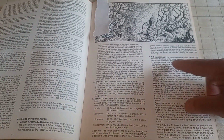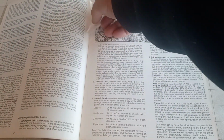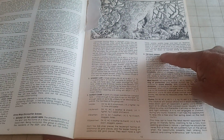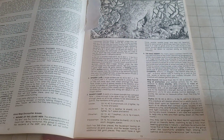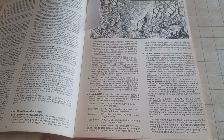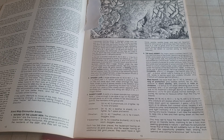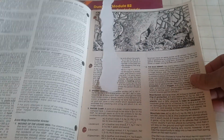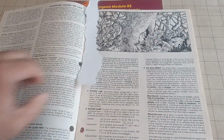On page 13, we have the famous Mad Hermit encounter, and there he is hiding in his giant tree. And the Mad Hermit has a puma with him. And this is the module that I first had, and when I read it, I just loved this encounter, and I loved the puma. And I lost this and bought another one, and the one I bought is this one, when I didn't even know it was a later edition. And in page 13, they changed it, and I don't know why, to a mountain lion.